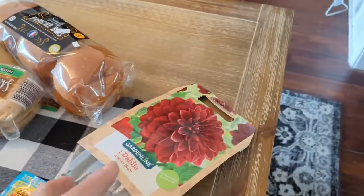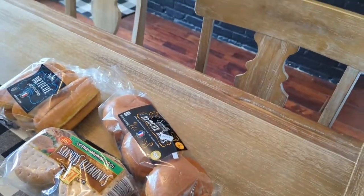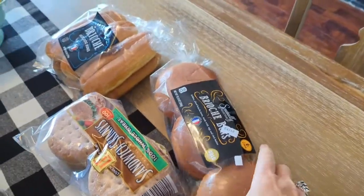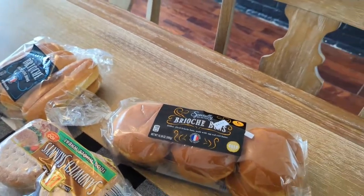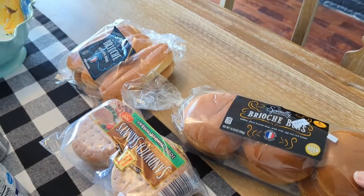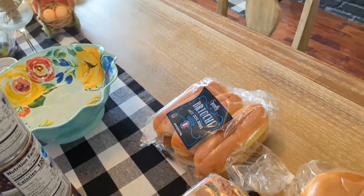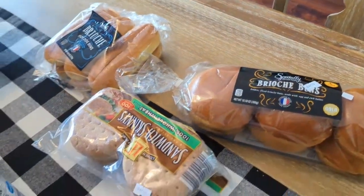Then, I treated myself and got some flower bulbs. I also got a couple non-vegan items. We're having a big family get-together this weekend, and I'm providing the buns. And some of my family are bougie, so I got them some fancy buns, not vegan. I won't be eating them.